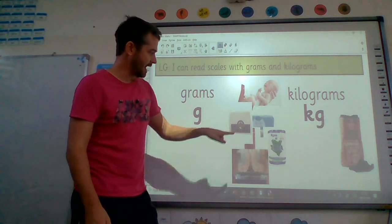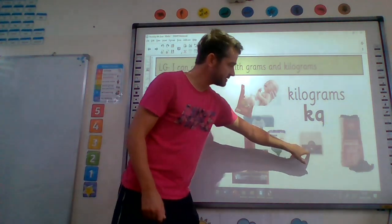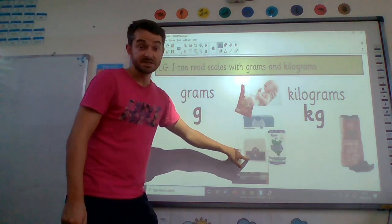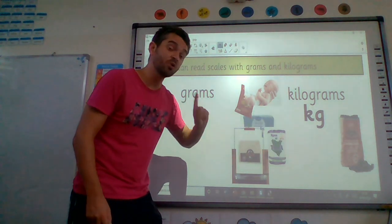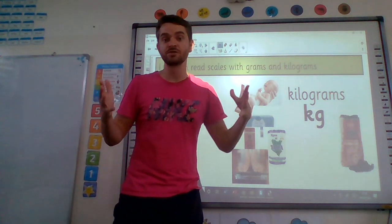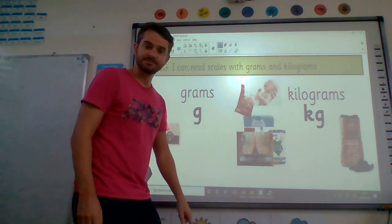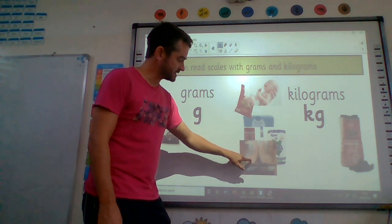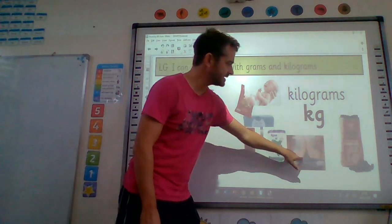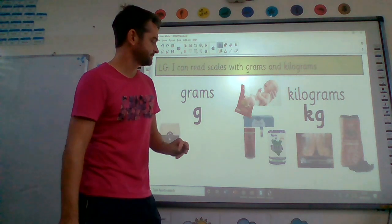Kilograms. How about this cheese? Cheese in kilograms or in grams? Depends how big your lump of cheese is, but normally cheese we would measure in grams, unless you're buying loads of cheese to last for a very long time. Okay, how about people? This person here, are we measuring this person in grams or kilograms? Kilograms, nice and heavy, probably around 70, 80 kilos if it's a man.